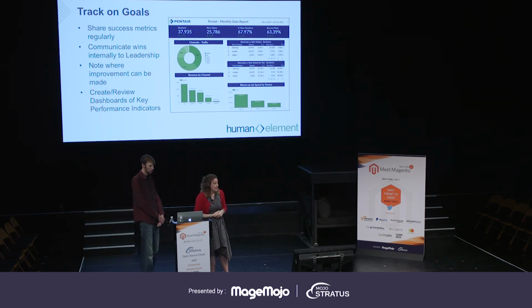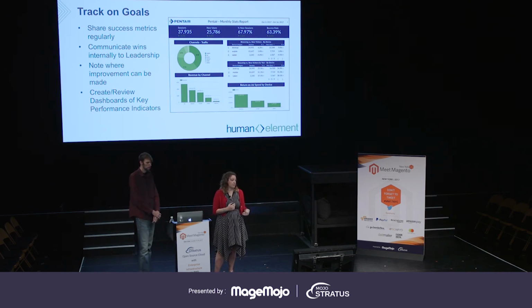And then another thing that we're implementing as well is to create and review dashboards of key performance indicators. So we're using tools like Google Data Studio or the Google Analytics dashboard to show those key metrics that we talk about in road mapping and quarterly meetings. So maybe this year they really want to focus on mobile users. They really want to focus on a different channel for revenue. Those indicators we put together and we share those with their team so that we can all be on the same page about if we're hitting that goal or if we need to work a little harder on it.